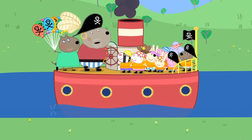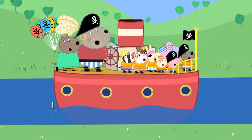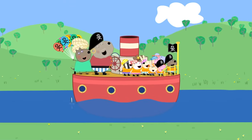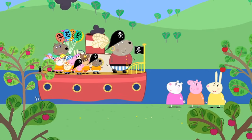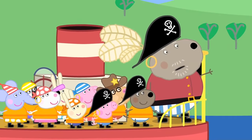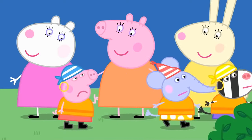Anchors away! Full sail! Aye, aye, Dogbeard! Jolly pirates we, that sail the deep blue sea, to find the golden treasure! Full sail, ahoy, yippee! Land ahoy! The children have arrived at Grandpa Pig's orchard. The game is to get that treasure without being caught. Hooray for the pirates! Shush, Mummy!